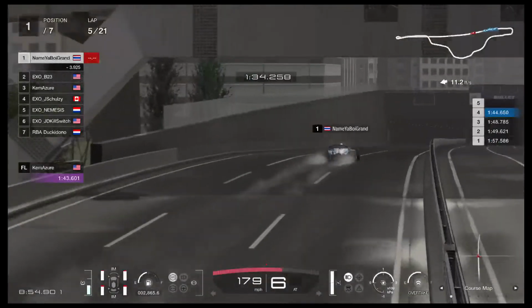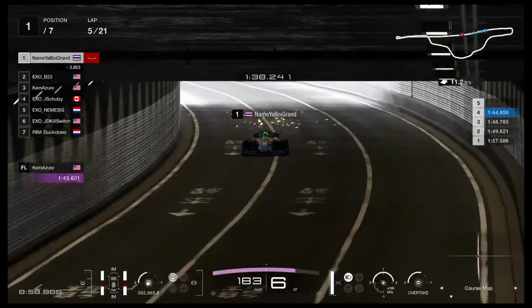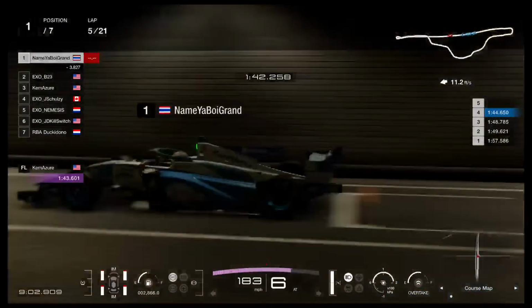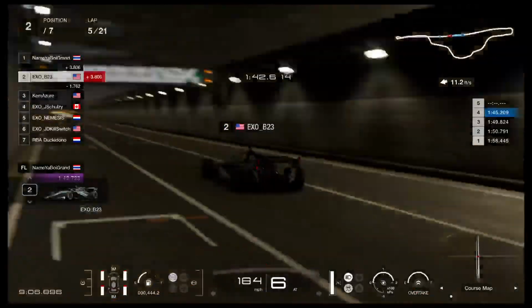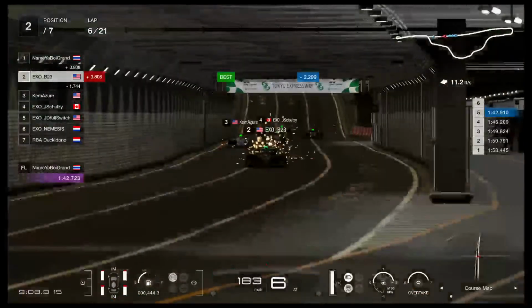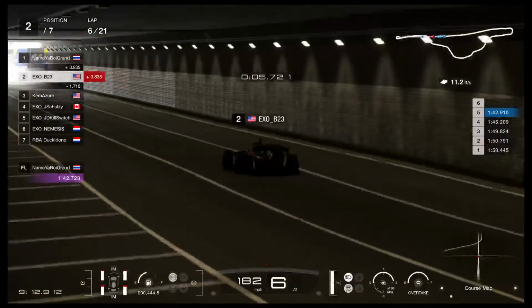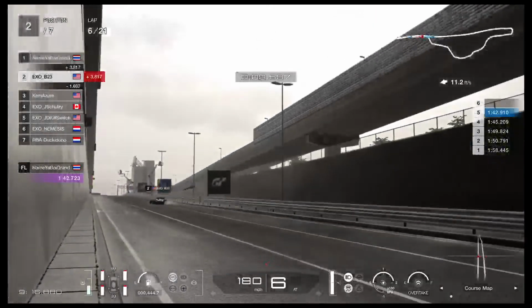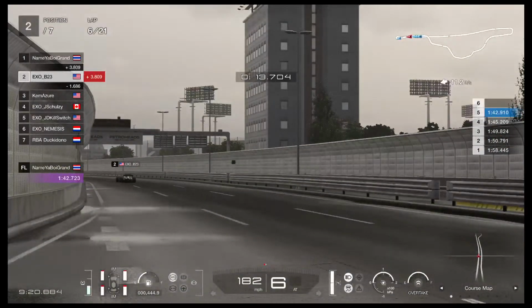But yeah, and actually, your boy Grant has really pulled away. The high downforce setup allowing him to full throttle through corners. But he does lose time here on this straight. He does set a fastest lap of the race. See, B23 can counter. No, he cannot counter at the moment. He is still about 0.2 off. And I mean, he is going to catch your boy Grant a little bit during this portion of the track, but not by a significant amount.